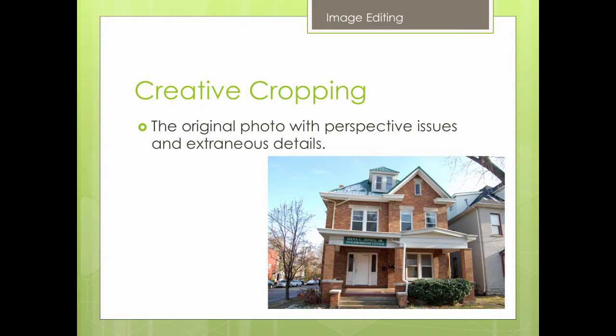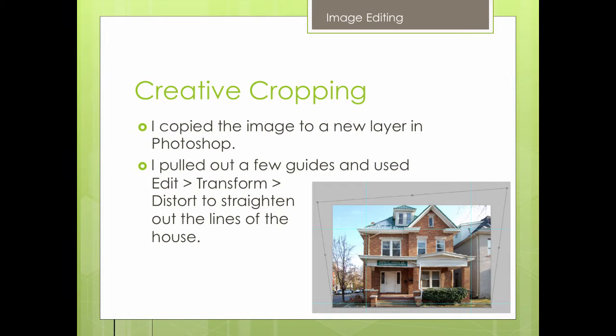So I have a case study here of a photograph that I found on a professional website, but somebody had just snapped it, probably from their phone, and uploaded it exactly as is to their website. Well, it's got some perspective issues. It's got some cars in the background that are distracting. So here's what I did in Photoshop.